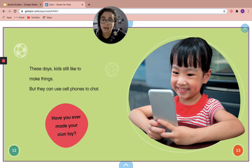Have you ever made your own toy? Tell me about it. I remember that when I was a little girl, I used to like to make my own board games and play them with my family.